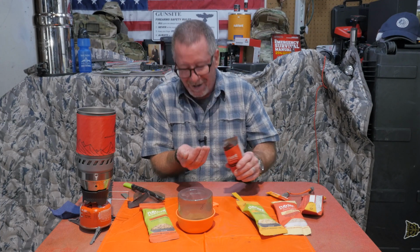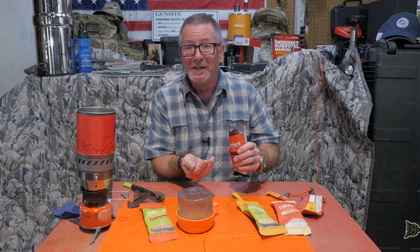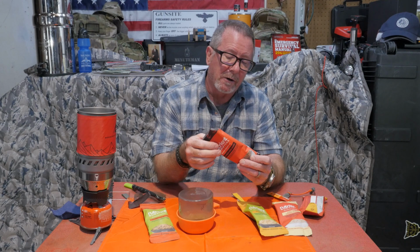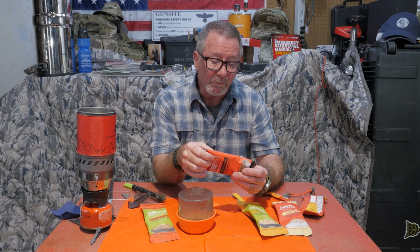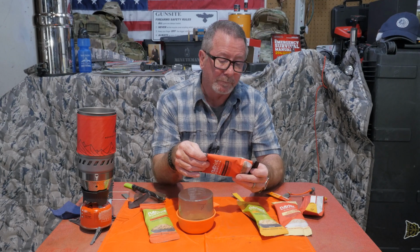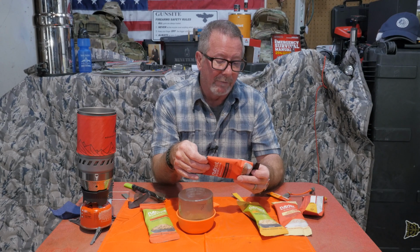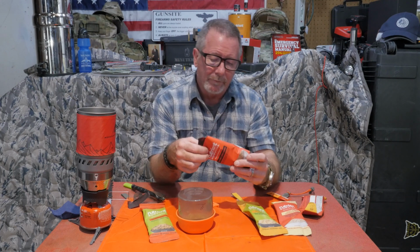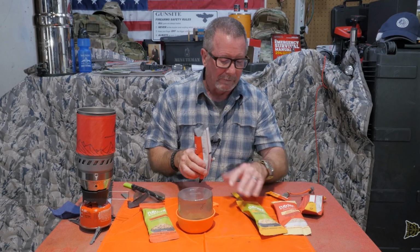So, man, this is pretty good. Indeed, it's good. So this is something you can just snack on. And as an example, this packet has 250 calories, 5 grams of fat, 1 gram of saturated fat, 36 grams of carbs, only 5 grams of sugar, and 15 grams of protein in here. So not bad. And again, all kinds of vitamins and minerals. Just wow, craziness.